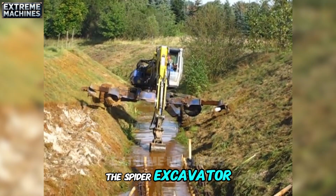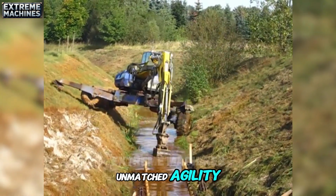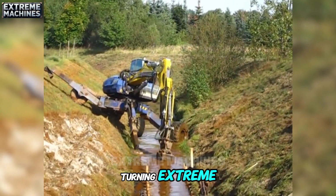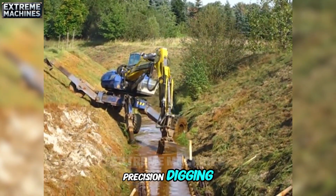The spider excavator dances over rough terrain with unmatched agility. Its extendable legs grip slopes and rocks, turning extreme conditions into a playground for precision digging.